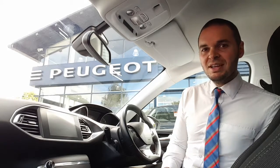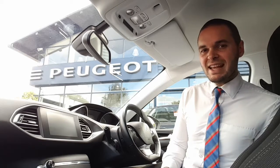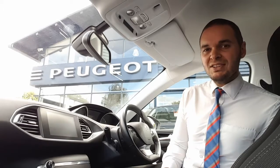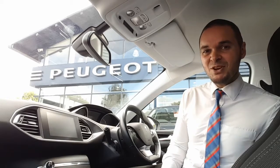Allure specification. So this car comes with front and rear parking sensors. It's also got 17-inch alloy wheels. Inside the car, the touchscreen features sat-nav as well as DAB digital radio and Bluetooth. On top of this, you get dual zone air conditioning, there's automatic headlights, wipers, cruise control, and the car is only £20 a year to tax. So let's have a look around.